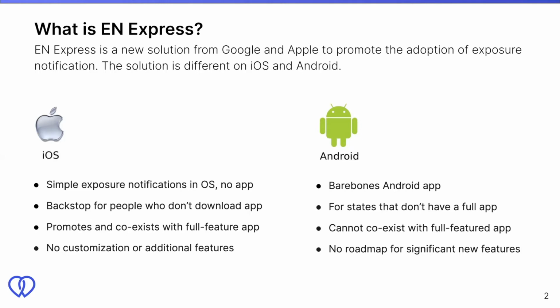Now, in this case, that app generation isn't available yet. They're expecting it to come end of September, early October. This is more designed for states, particularly states in the US, that don't have a full-featured app yet. One of the disadvantages of this approach is it can't coexist with a full-featured app. So really, states are going to face a choice. Do they want to use a full-featured app, or do they want to go with this really kind of bare bones app on Android?